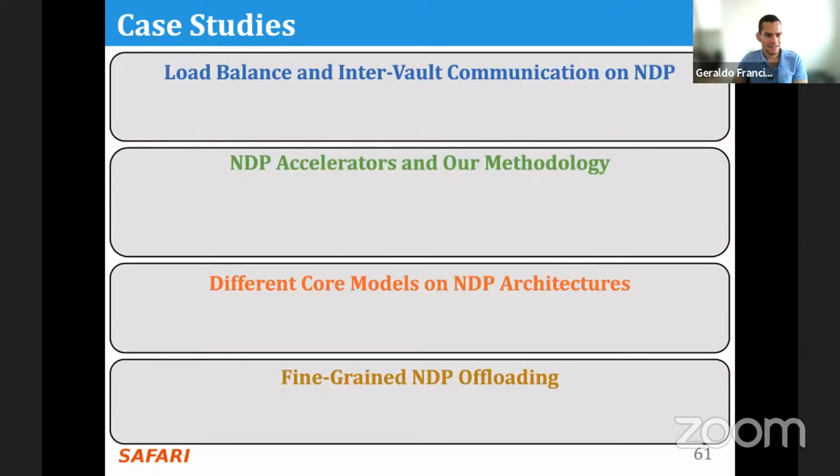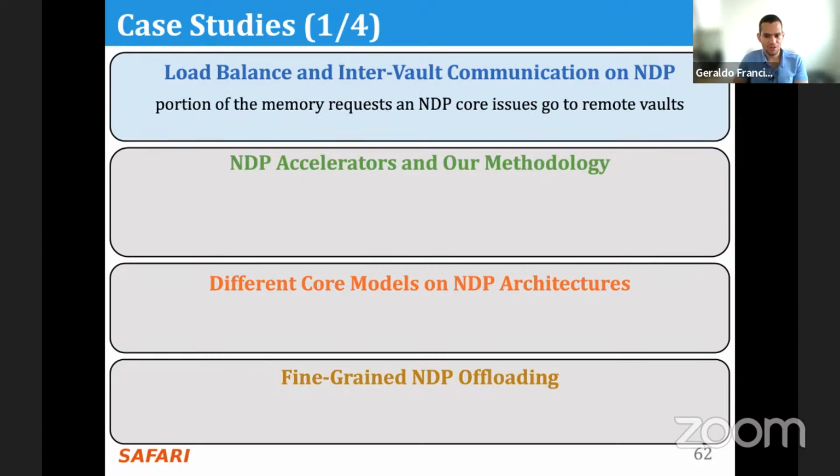We present 4 case studies. In the first case study, we use DAMOV to evaluate the interconnection network overheads that NDP cores placed in different vaults of a 3D stack memory suffer from. We observed that a large portion of the memory requests NDP cores issue go to remote vaults, which increases the memory access latency for NDP cores. We believe that DAMOV can be employed to study better data mapping techniques and interconnection network designs that aim to minimize the number of remote memory accesses the NDP cores execute and the interconnect network latency overheads.